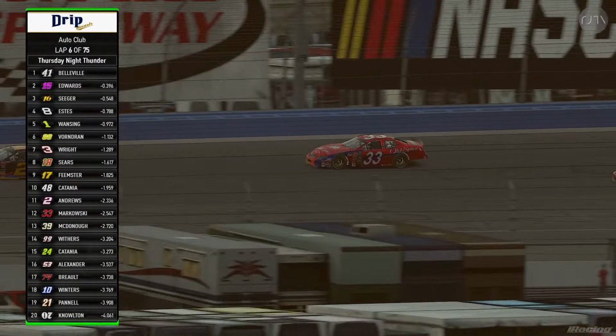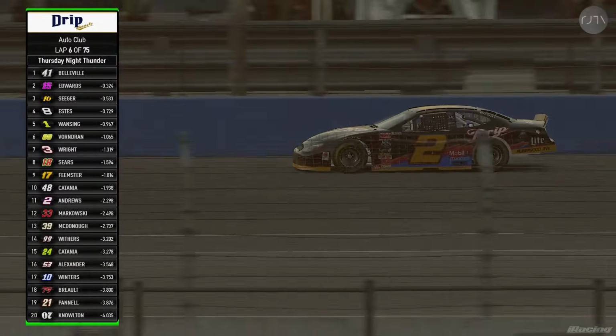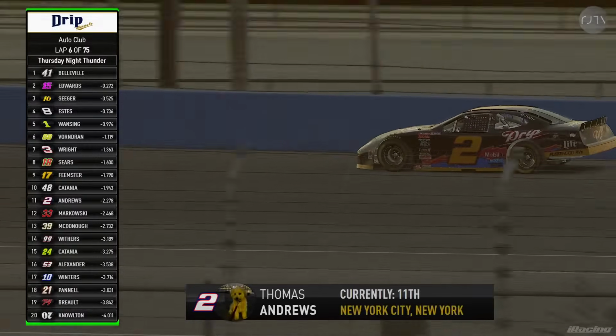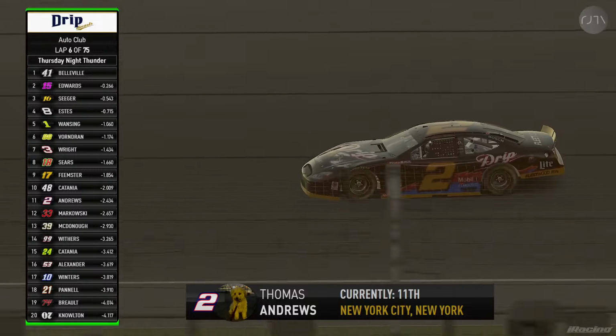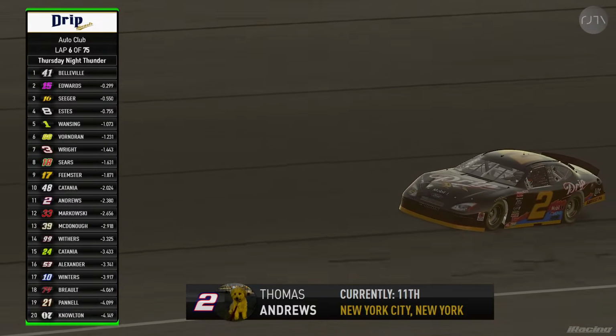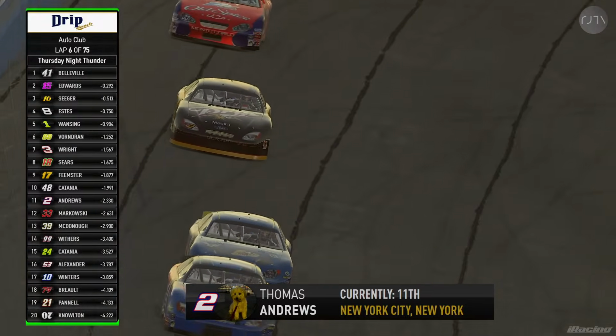Dale Markowski, the Ohio native, coming up behind Thomas Andrews with new colors. He's got the Miller Splash for Drip Diecast. Shout out to the folks at Drip Diecast, by the way. They've been holding us down since day 1, and hopefully until the day we stop racing, and may that day never come. The Drip Machine running in the 11th position, and shout out Cooper, Tommy's gorgeous little dog there.